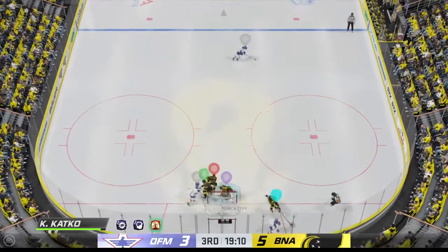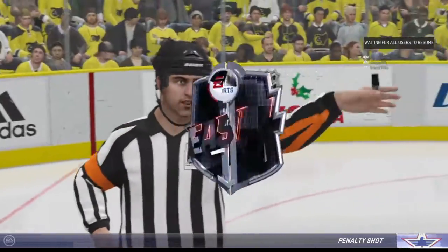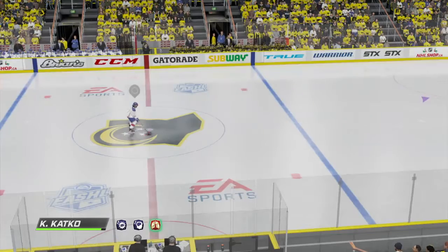Trying to shake the defender. The official signals penalty shot. Here we go. One on one with the goalie.